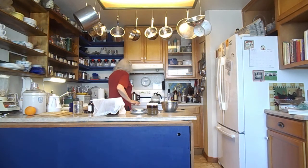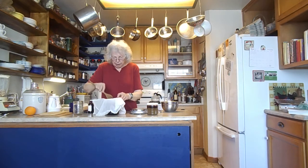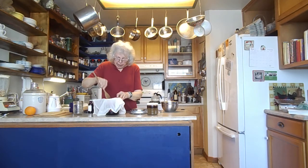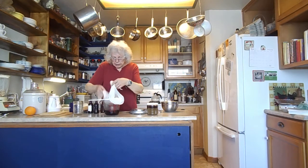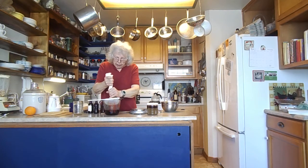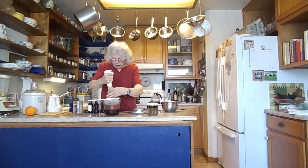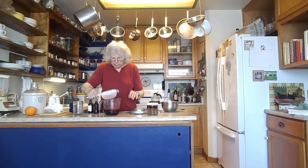Now, I got it in a strainer, and I've used one of my new nylon strainers this time. So it's not a metal one, but usually I use the metal. Now it's gone down through there, and I'm going to take this, and I'm just going to squeeze it and make sure that I get all out, and you can see that more is coming. There might be more, but I'm going to say that's it.